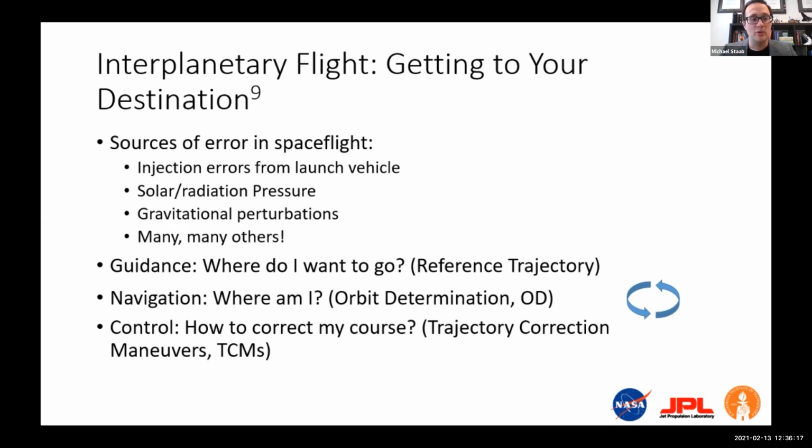So we use guidance, which is what we call a reference trajectory. That is basically our transfer out to Mars that we design ahead of time, that our mission planners design. Navigation is where we use orbit determination in order to determine where the spacecraft is, and then we use trajectory correction maneuvers in order to move the spacecraft back onto that reference trajectory that we want.